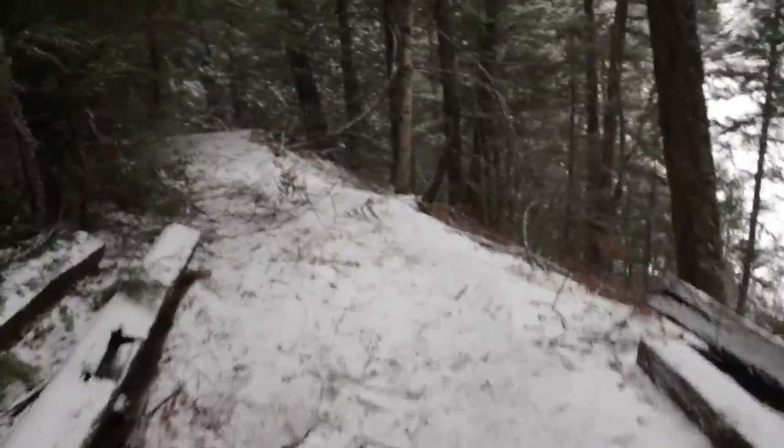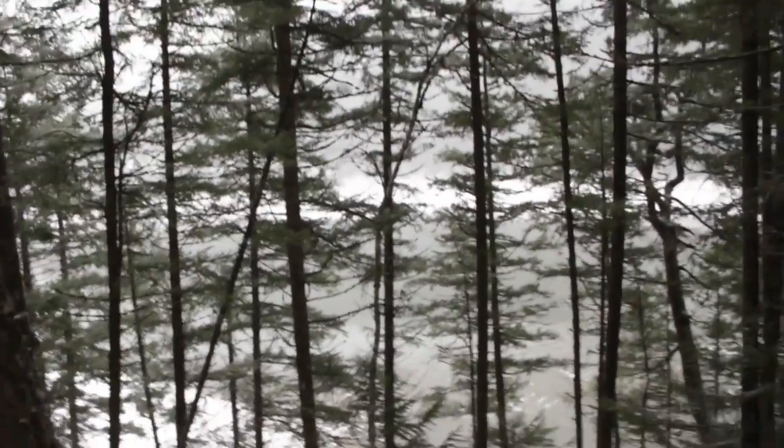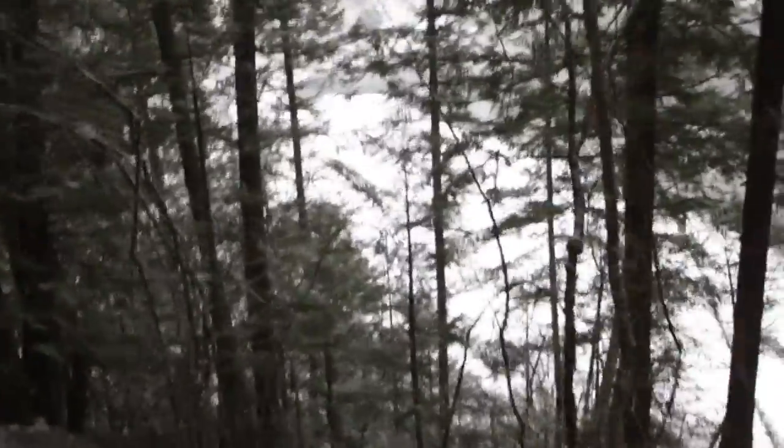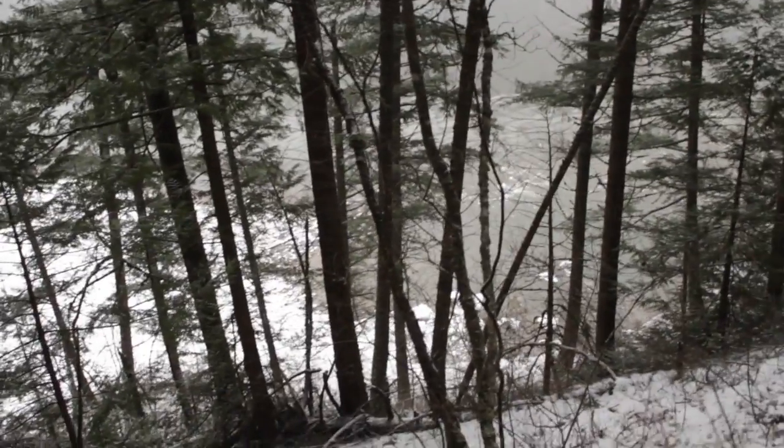You can see where we're going here. If you look down there, through the trees and on yonder, that back there is the Fraser River. And it's quite a ways down. I don't know if the video is going to do it justice, but that's about 250, 300 feet down to the river. We'll go for a little walk.